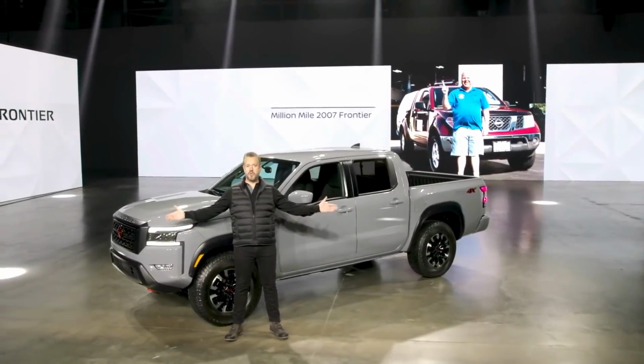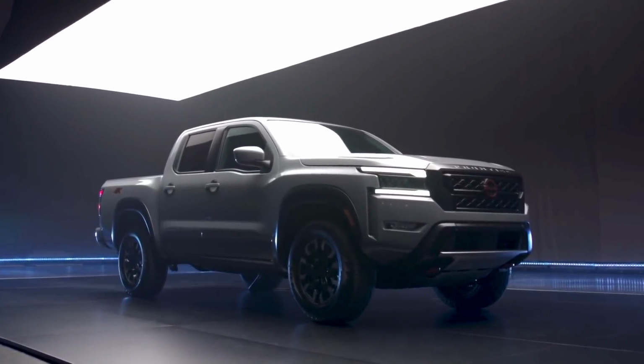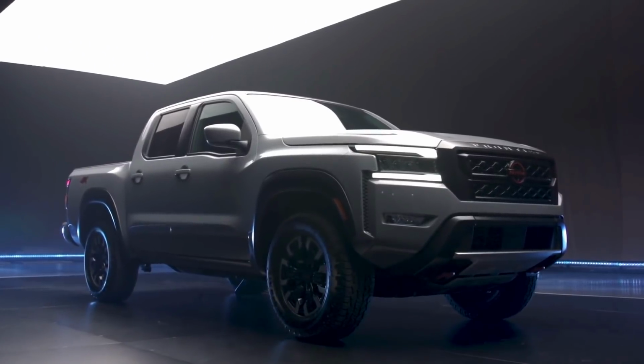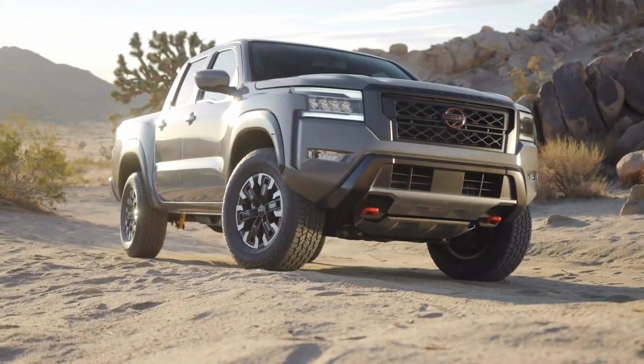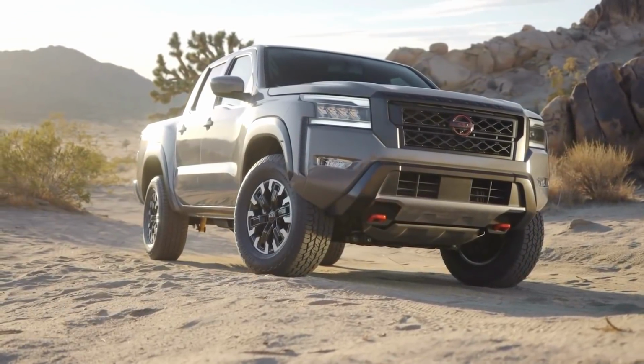with the all-new 2022 model. Let's start with the rugged new look. It's a big departure from recent generations, combining aggressive modern style with an homage to the iconic Nissan Hardbody, one of the most popular and off-road competition-winning Nissan trucks ever.